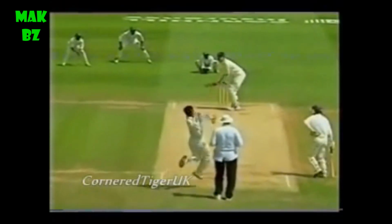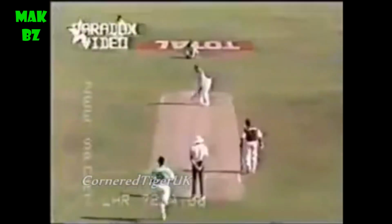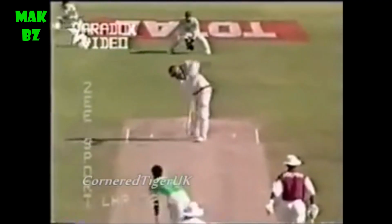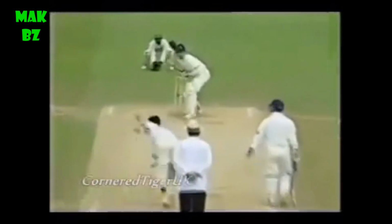Well, no danger to the toe. Well, it was quick enough, put it that way. And it's swung in between bat and pad. Both of them have actually, but pay tribute to his speed and accuracy and the skill of polishing off the tail end.